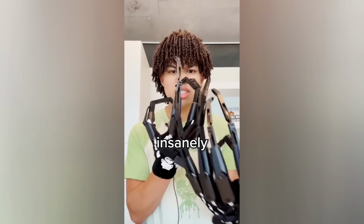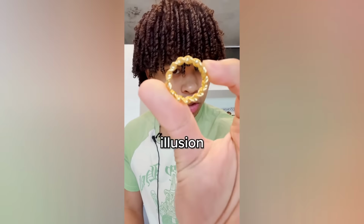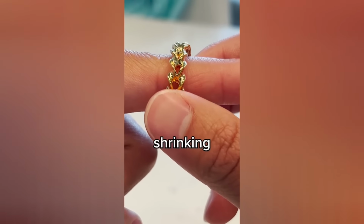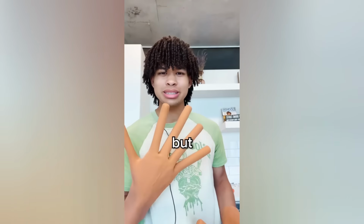These are 8 insanely bizarre things that I bought off of Amazon. This is a cute llama hat that you can also use to spit at people. This is an optical illusion ring, and when I turn it towards you, it'll look like it's growing, but when I turn it away, it's shrinking. Weird. We got glizzy fingers that also have hand veins, but how do they taste?